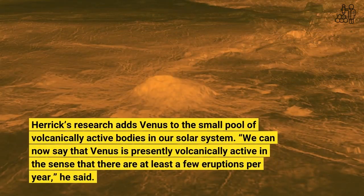Herrick's research adds Venus to the small pool of volcanically active bodies in our solar system. We can now say that Venus is presently volcanically active in the sense that there are at least a few eruptions per year, he said.